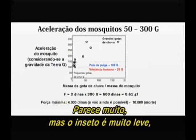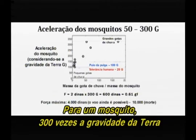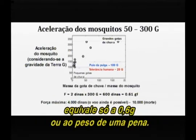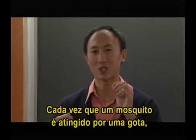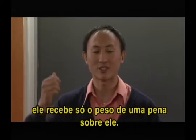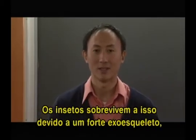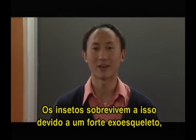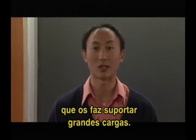That might seem like a lot, but you have to keep in mind the insect is very lightweight. It's only 1 milligram. And so 300 times Earth's gravity for a mosquito is simply 0.6 grams, or the weight of a feather. That means every time a mosquito is being struck by these drops, it receives just the weight of a single feather sitting on top of it. And that's easily survivable because the insects have very strong exoskeletons that allow them to support great loads.